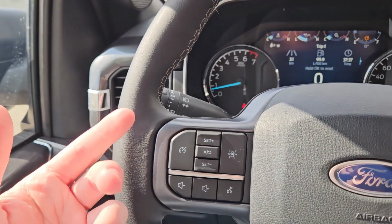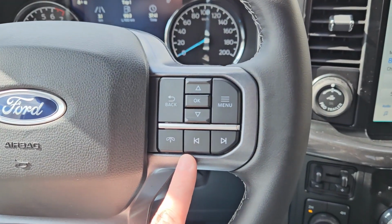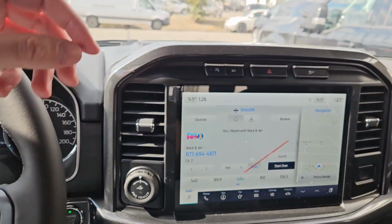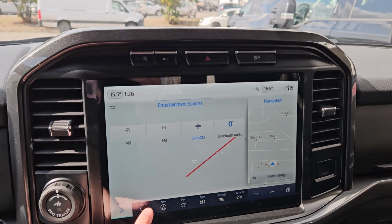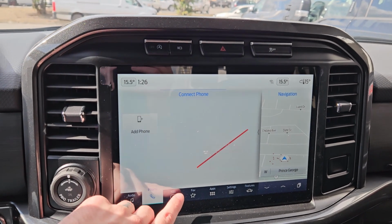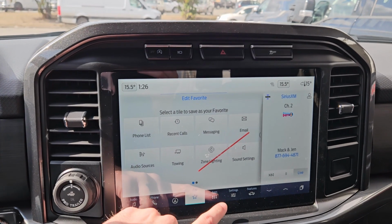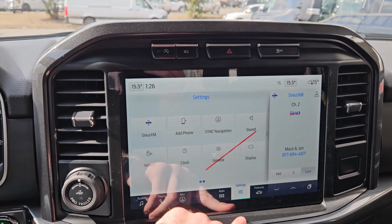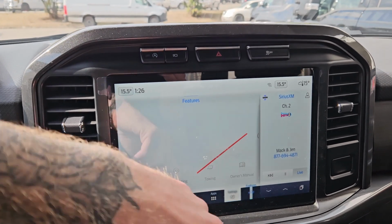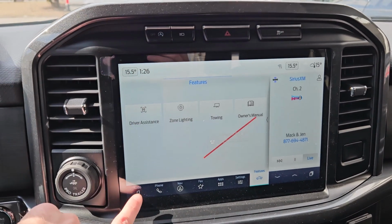Moving on to the left, you have your cruise controls with lane keeping system and your hands-free phone and radio controls along the bottom. Moving on to your center, your infotainment screen, which is radio, Sirius, and Bluetooth capable. You have your Bluetooth phone controls, navigation so you hopefully won't get lost, favorite screen for all of your most used apps and settings, whatever apps you may have installed, settings for your screen, and some other features around your vehicle, and your general truck features such as driver assistance, zone lighting, towing, and owner's manual.